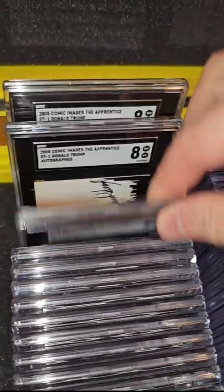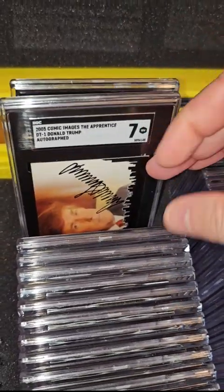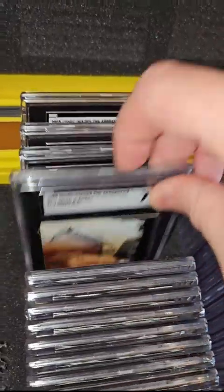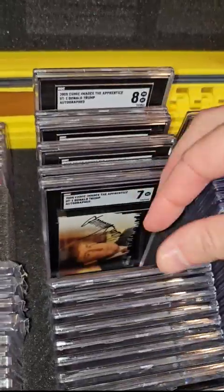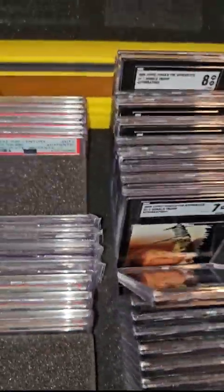So we have a lot of DT1 8s, and then we go down to big DT1 7s. It's a different kind. It's a little bit different. But yeah, DT1 got a lot of 8s. Got a lot of big signatures in 7th grade. And then it goes down to small.